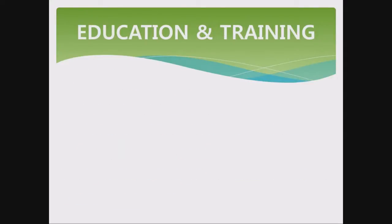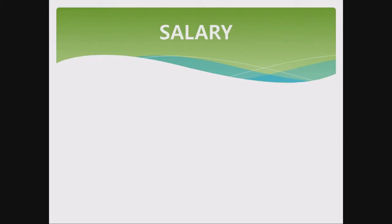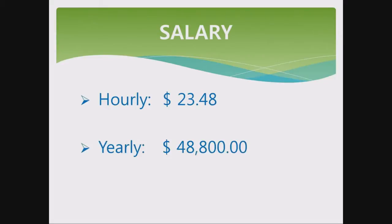A surgical technologist needs to receive education and training. Sometimes they receive a certificate. Sometimes they receive an associate's degree. Their salary is $23.48 per hour. Their yearly salary is $48,800.